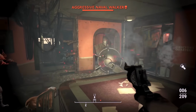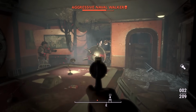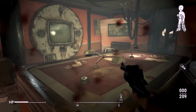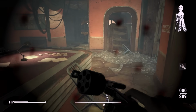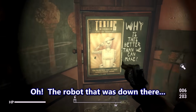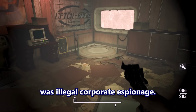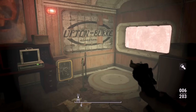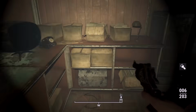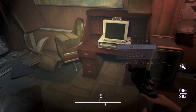What is that? Hey! That's a mine! That's a sea mine! That's also not a sexy robot, but it's still really cool. I hope it doesn't explode on me. Is what I was gonna say. Why is this better than what we can make? Oh! The robot that was down there was illegal corporate espionage. Oh, they stole a rival company's robot. Yeah. Also, do you want some pomade for your hair? What is that? Hair gel? Yeah, it's like a hair thing. Nah.